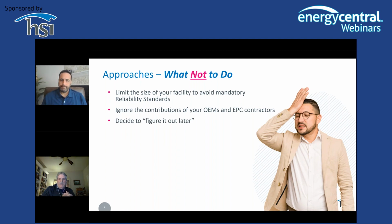I hear this a lot. I'm of an older generation. I hear this a lot from younger folks when faced with a problem. Well, we'll figure it out. Well, this is exactly what you don't want to do. You want to figure it out soon, not later, and not when it needs to happen.